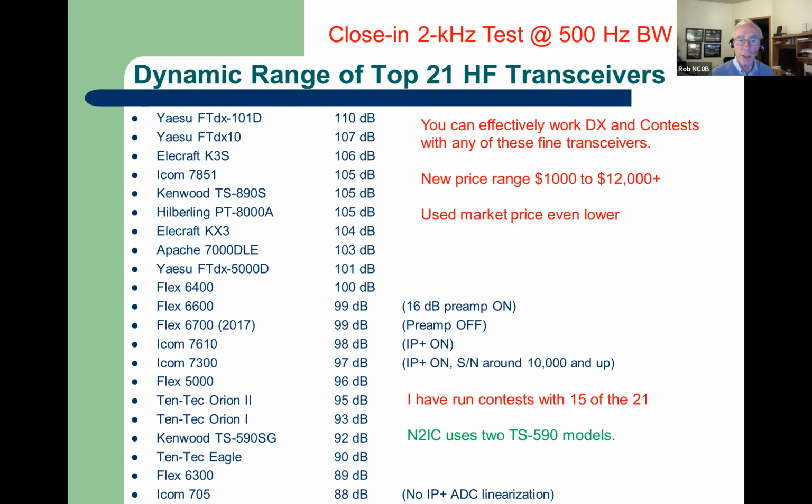Well, right there in the middle, 99 or 100, you couldn't buy that 20 years ago. And clear down at the bottom there, the ICOM 705, the size of a brick, which I'll talk about, it's 88, amazing. And then of course we go clear up to 110. Don't feel you need 110. You don't even need 100 probably, but if you've got a radio that's 90 dB or up, you've got other things that you need to worry about.